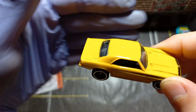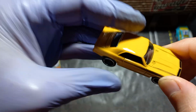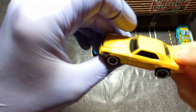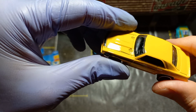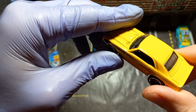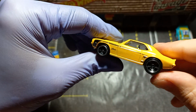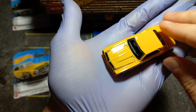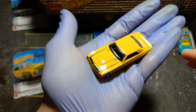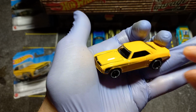Interior is all black, leather black or black leather. And we have four seats. Gearbox, steering wheel, speakers and stuff like that. And it's heavier than a normal Hot Wheels car.